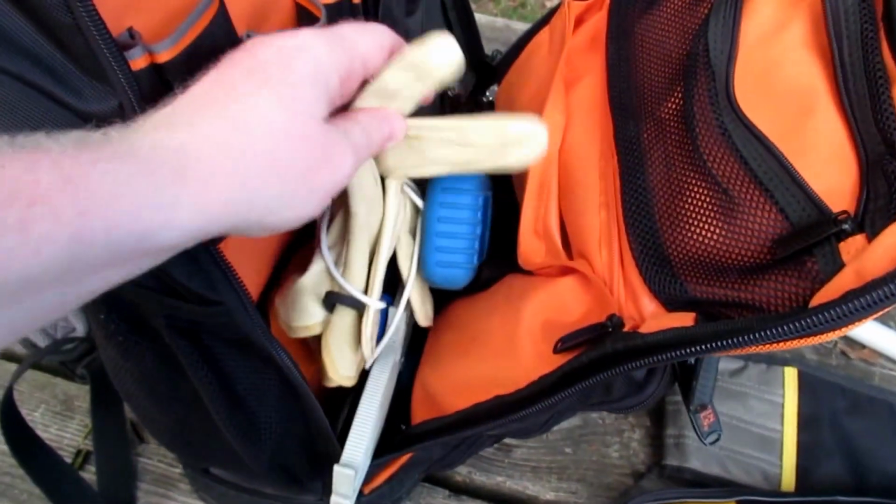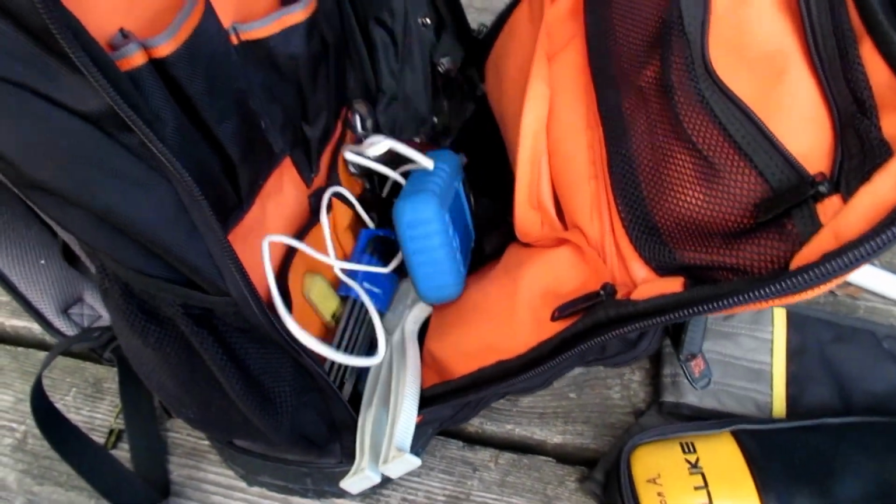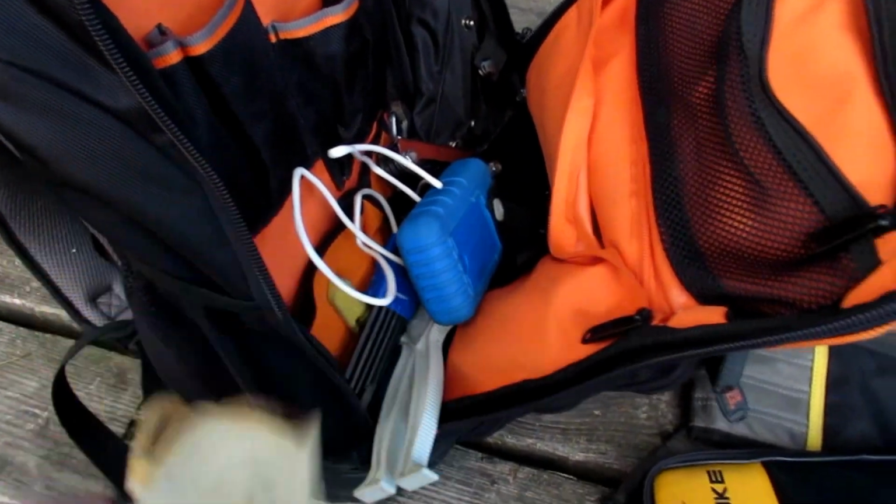And of course, a pair of gloves. Got to protect your hands. These are just a cheap leather glove, and the other one's in here somewhere.